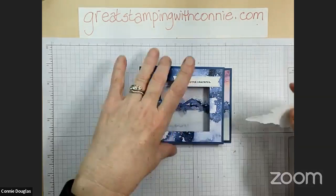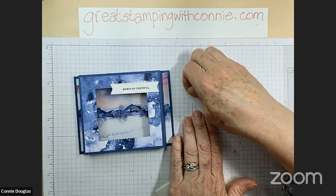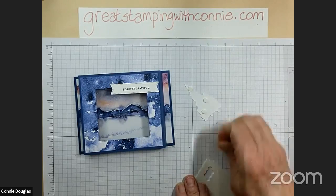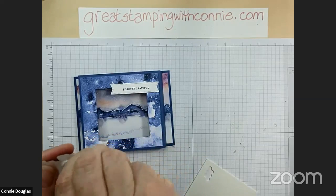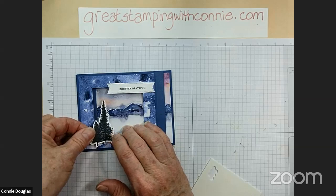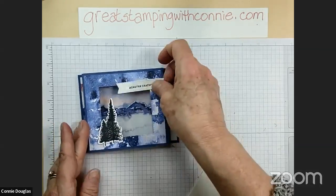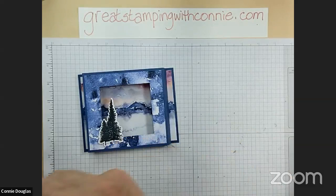And I am going to pop the trees up with dimensionals for sure. I'm just going to put one of these mini guys up near the top here. It's all just making sure it's all on the paper. There we go. And then, I think I'll probably pop up the sentiment as well. I'm just going to put this partway a little bit onto the card, but most of it onto the window. And I'll just use these little guys on here too, since they're right here handy. And this is not a large piece anyway.